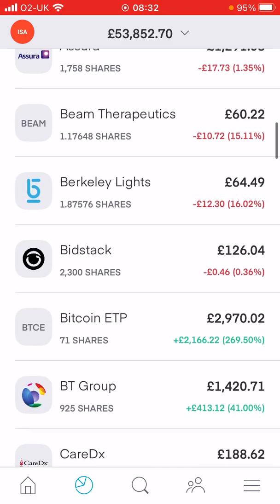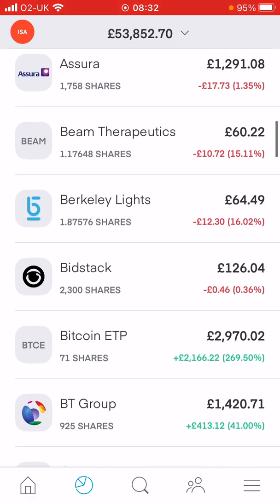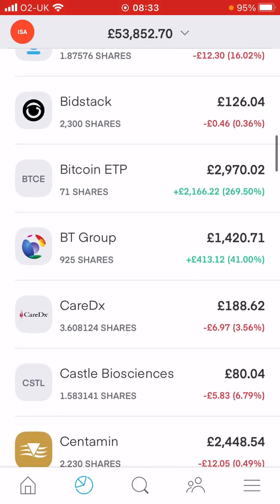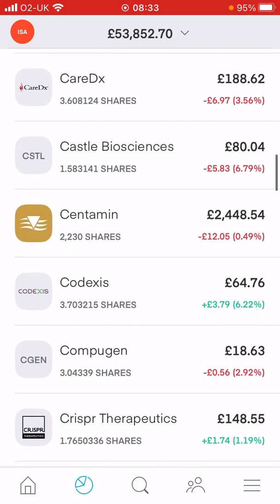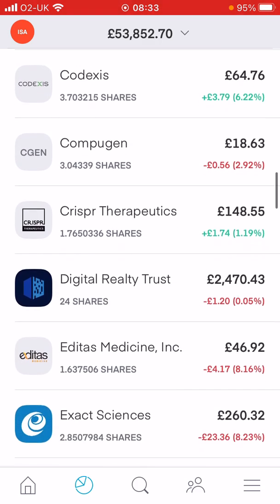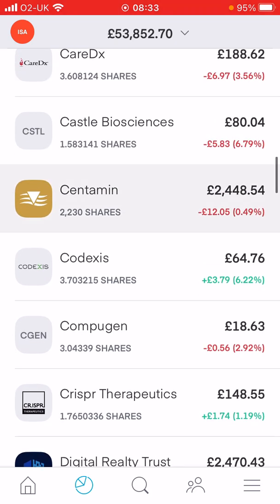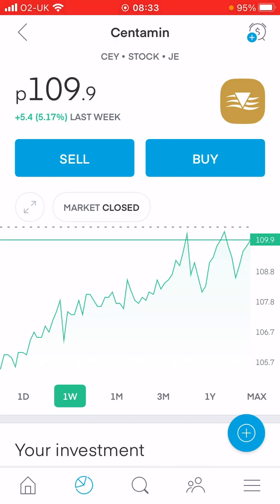Put a little bit into some penny stocks as well from the deposit. Bought Bidstack and one or two others. Just thought I'd have a little dabble in penny stocks. I don't really do a great deal of it. Fairly small amount of the portfolio. Things like Sentiment's actually up 5%, so that makes sense with the funds, although the funds are up about 10%, so I think it must be some of the smaller miners.